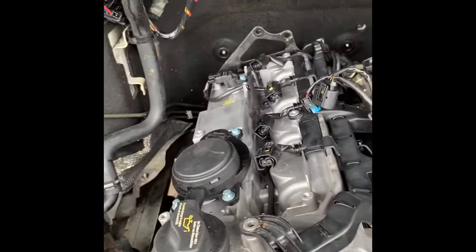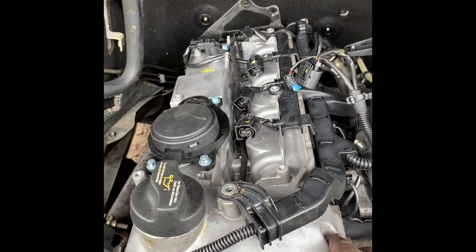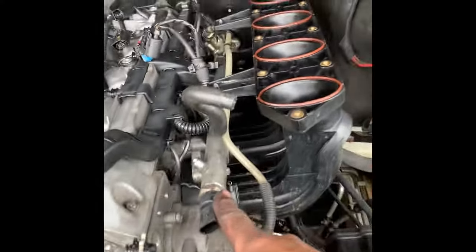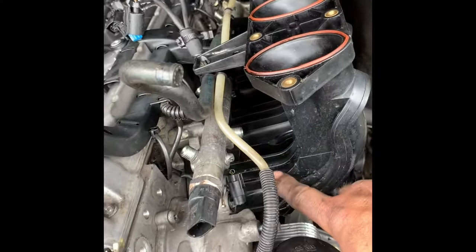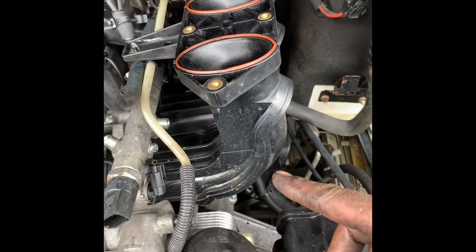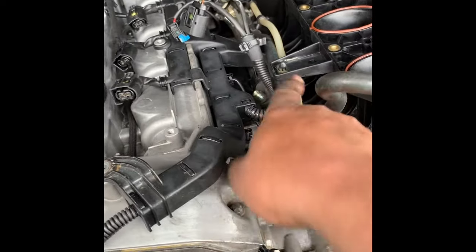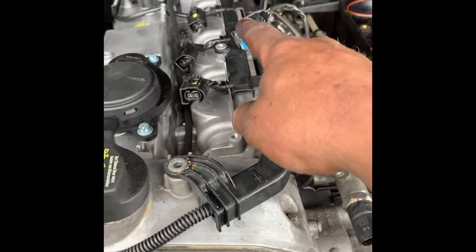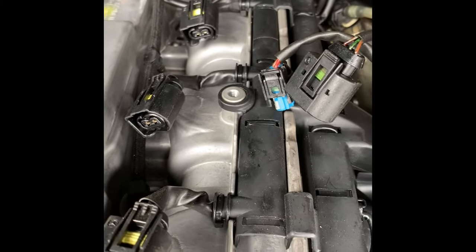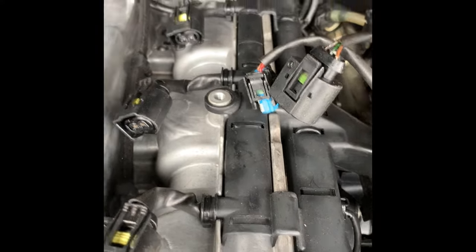Rocker covers back on, dead easy. Lightly torqued down there, I think they're 9 Newton meters again, the rocker cover bolts. I've swung the wiring harness back over, put the inlet manifold back on with some new seals in there. These ones up here are fine, and I can't find the packet of them anyway. Refitted a fuel rail, he's bolted back on, obviously tucked all the pipes in nicely where they're supposed to be, rerouted the wiring harness back where it's supposed to be. Always remember when putting one of these back together, there is a little tiny earth bolt on the back here, do not forget it.